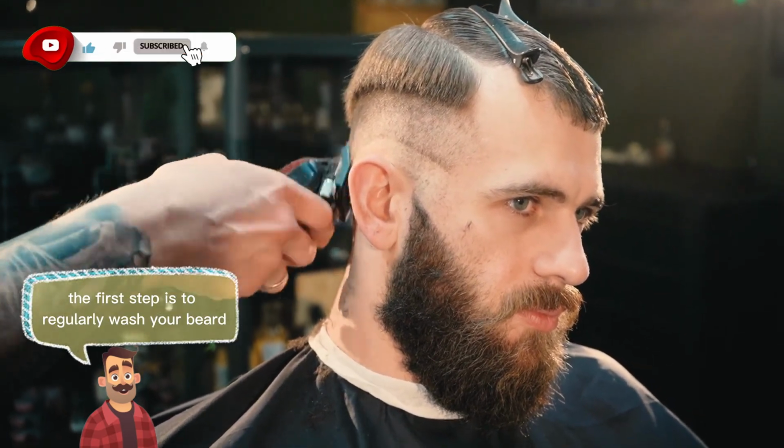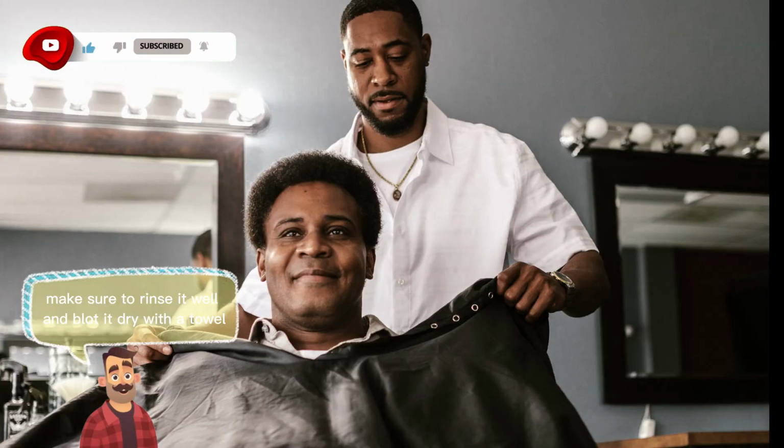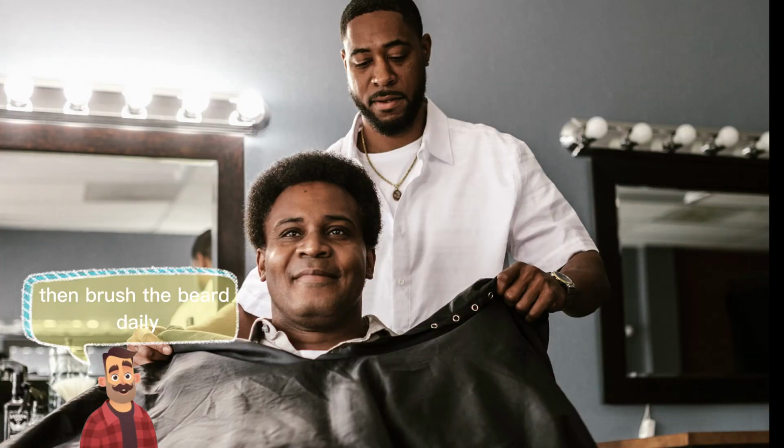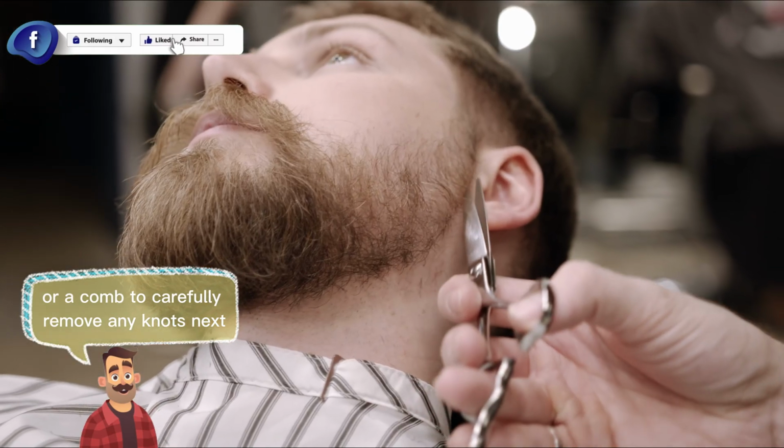The first step is to regularly wash your beard with a gentle shampoo. Make sure to rinse it well and blot it dry with a towel. Then, brush the beard daily to distribute the natural oils and prevent tangles. You can use a brush with boar bristles or a comb to carefully remove any knots.